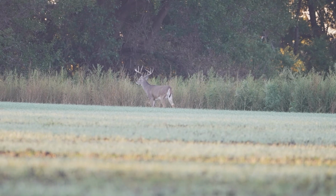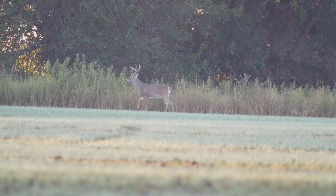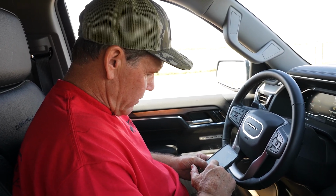So Perry had seen this real big buck. Perry knows a big buck. So we spent the first couple of days just looking at Onyx, trying to figure out in this whole drain system where this deer might pop out according to the food sources.